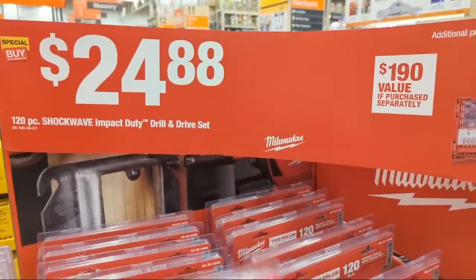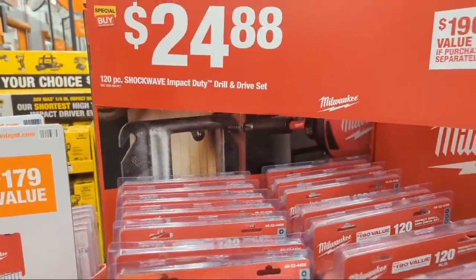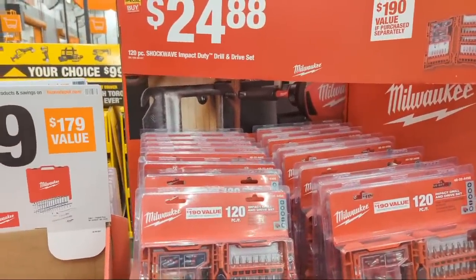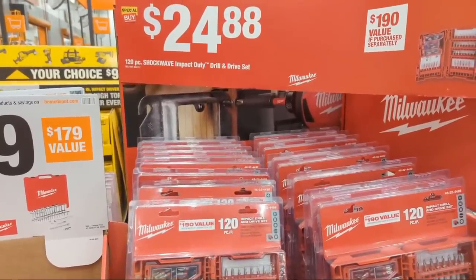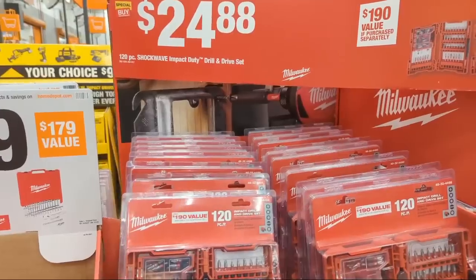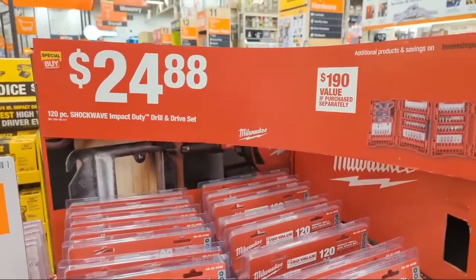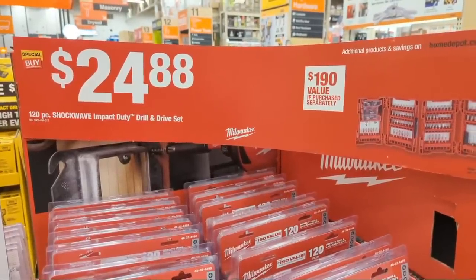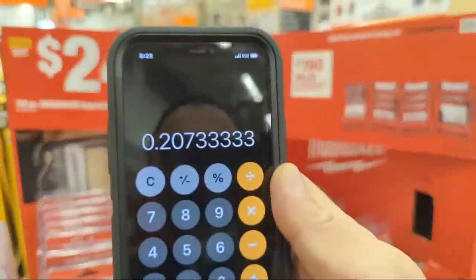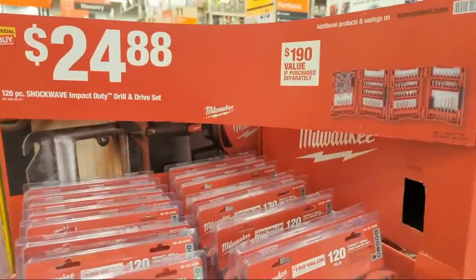Yo, $24.88 for 120 piece Shockwave bit sets. I feel like we should probably go back to the DeWalt. I wanted to tell you more about the DeWalt deals because they got a ton. But I'm so loving the hand tool and accessory deals this year. So you got $24.88 divided by 120 pieces. You're at sub 21 cents per piece, pretty much 21 cents per piece, right?